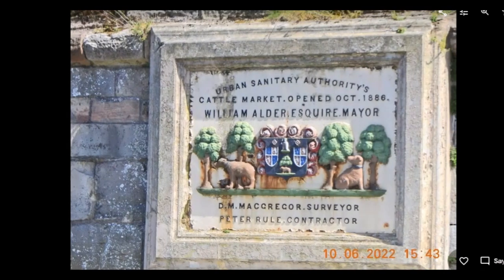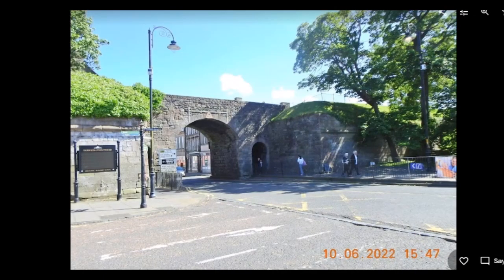And again, they're telling you it was a cattle market. And this one was for 1886. That's a year after they built that stairway. Right, and this is the main road. And that's the end of the tour of the walls.